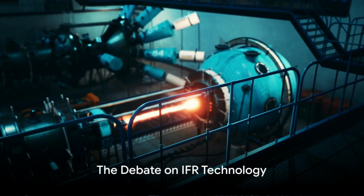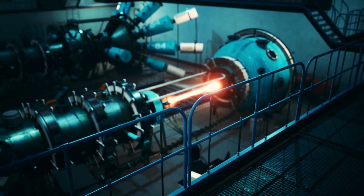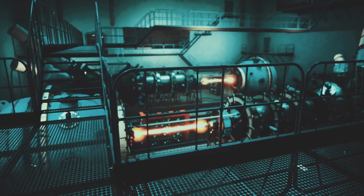Does integral fast reactor technology, or IFR, hold the key to our future energy needs? Or does it pose a dangerous risk we can't afford to take? This is the debate at the heart of nuclear energy discussions.